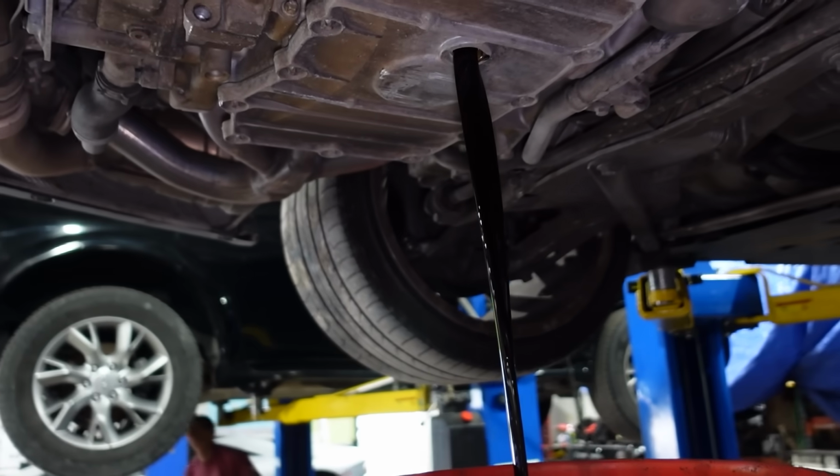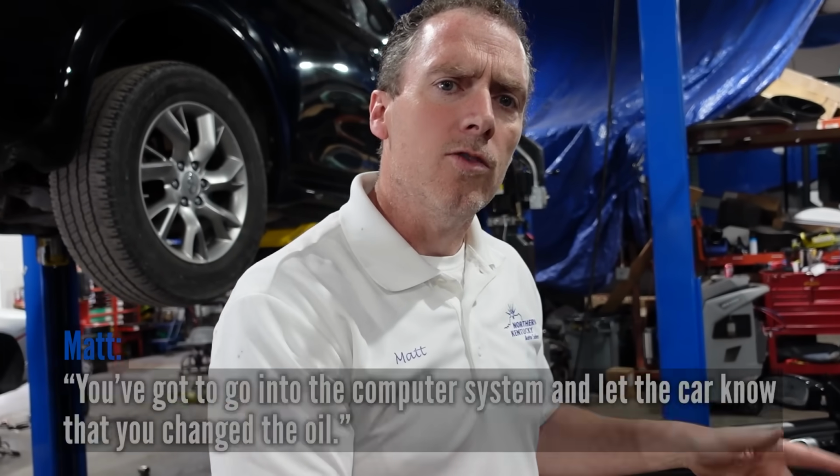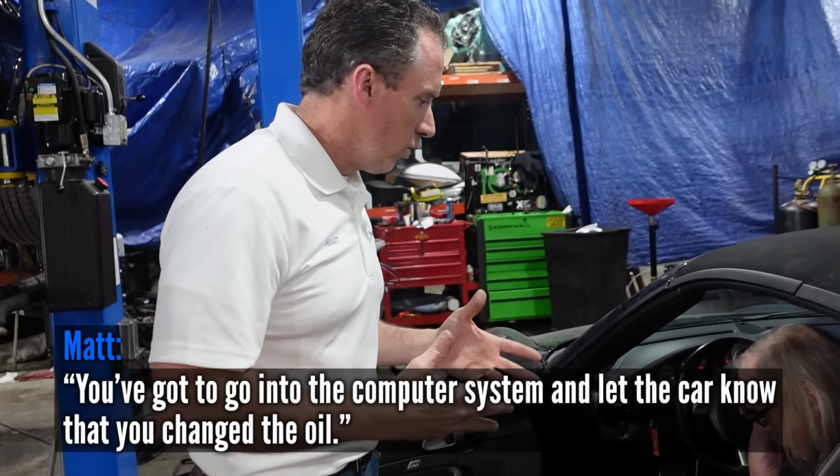So Billy got our oil change done, and I'm glad he did. The oil looked good. It wasn't that bad, but it was still dark and black, so we might have done it prematurely. But Joe's over here now. He's got the scanner hooked up to it. You've got to go into the computer system and let the car know that you changed the oil.